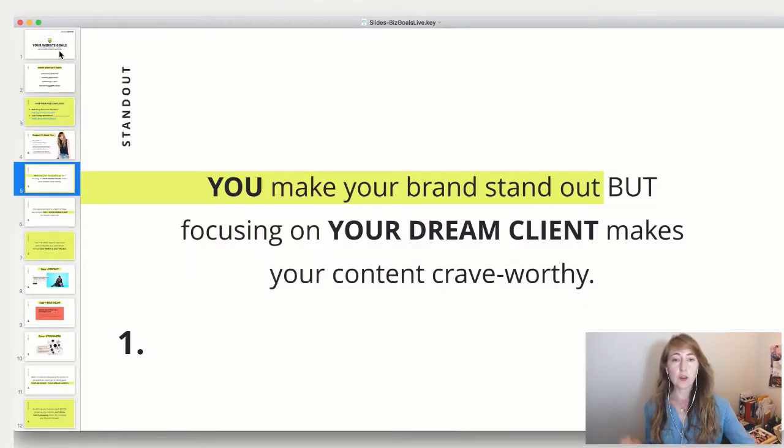First, I want to get clear on the crucial mindset difference between your brand and your marketing. When it comes to your brand, it's about you. You make it stand out because there's no other you in the world, right? You are the unique aspects that you bring to your brand. But when it comes to the content and the offers that you create, that needs to be all about your ideal client. So that's the difference there. So what does that mean in practical terms?